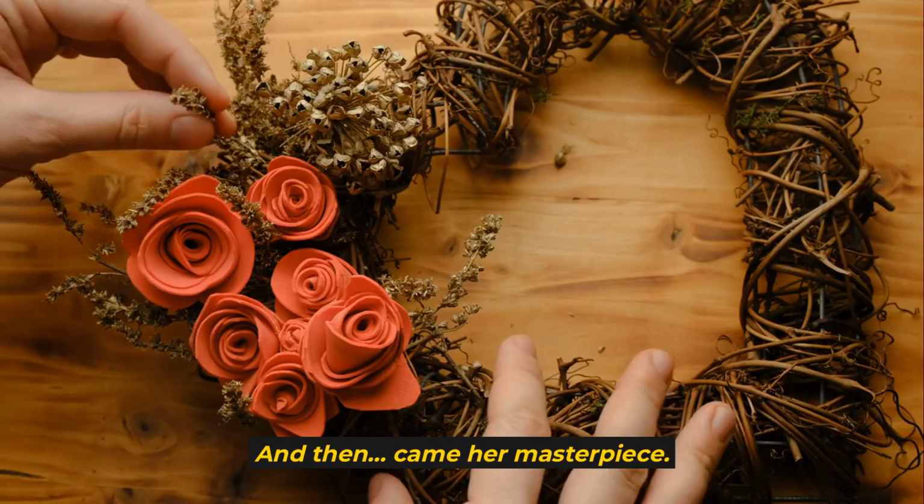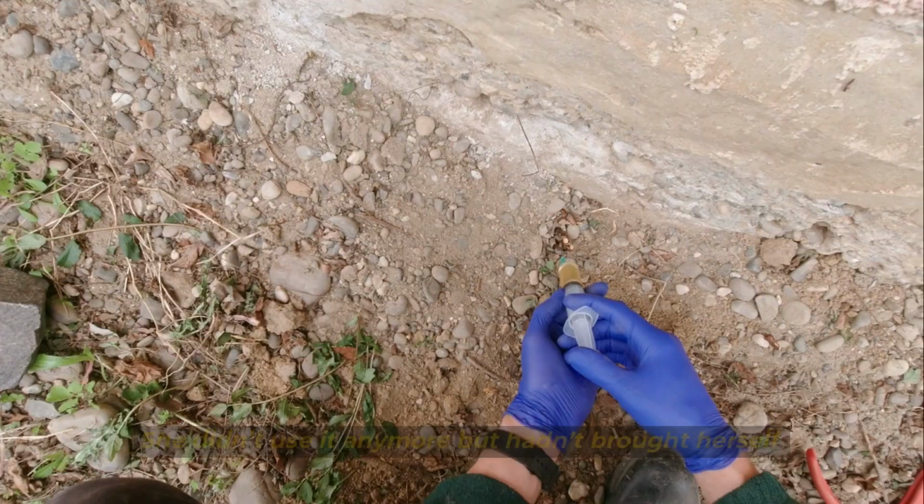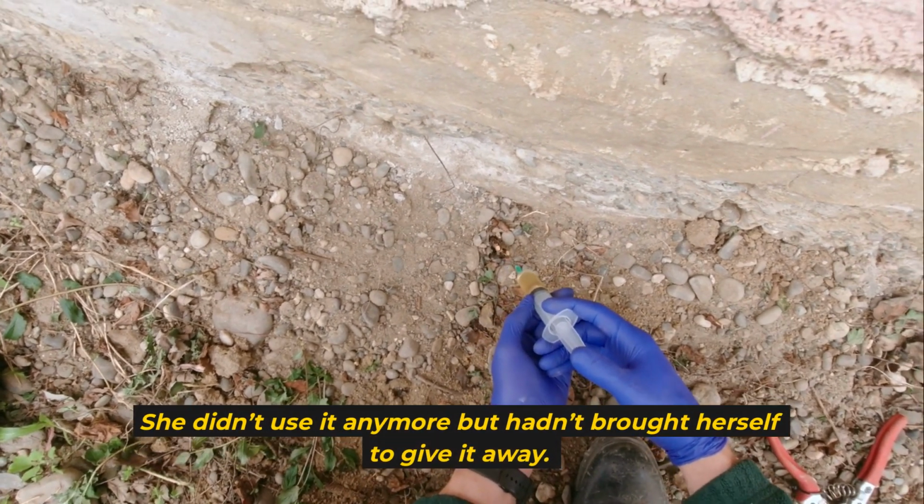And then came her masterpiece. Greta had been holding onto her old aluminum walker. She didn't use it anymore but hadn't brought herself to give it away.